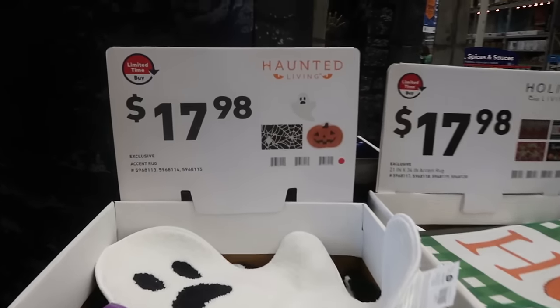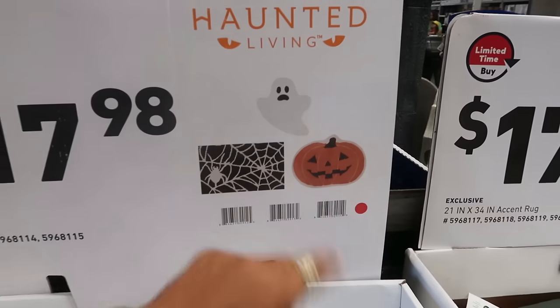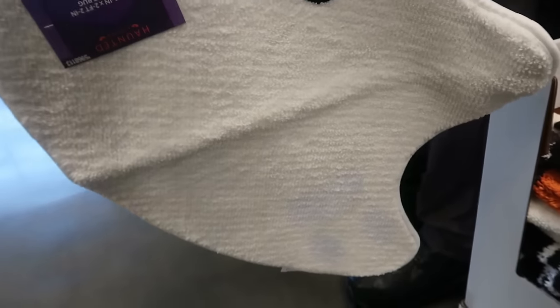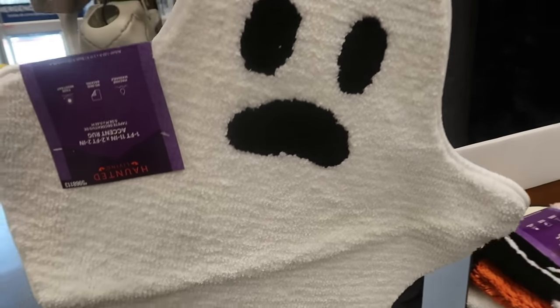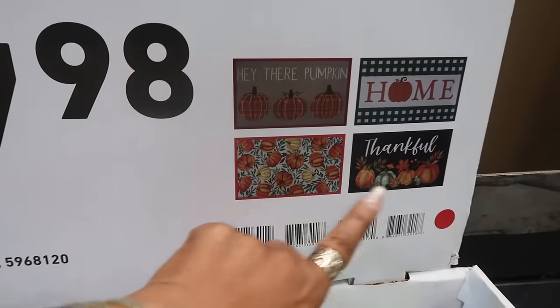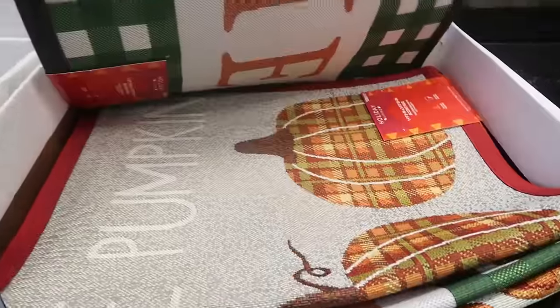Okay, and then over here you got these little accent rugs. You have a ghost, a pumpkin, and the spider web, and these are $17.98. That's what the ghosts look like. I like it. It's a little small though for $17.98, but it's cool. And then over here, Hey There Pumpkin Home, this one with the pumpkins, and Thankful, again $17.98, and these are 21 by 34.